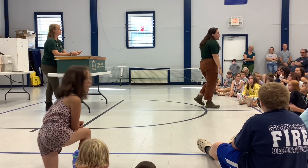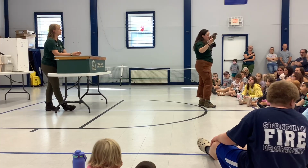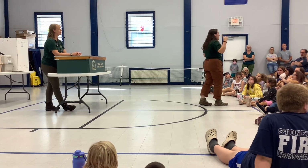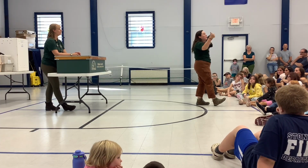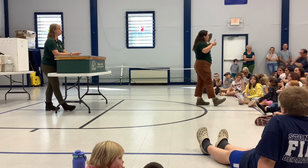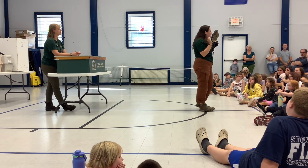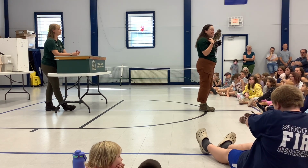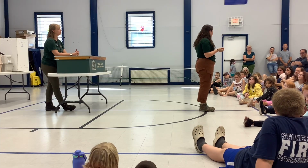We know some of our animals are kind of cute, but you do not want a bobcat as a pet. You do not want a screech owl as a pet. These animals are not good pets. So we just call them by their species name. So you have met Eastern screech owl, and you are now meeting Broadwing Hawk. Very creative names you have for them. Pretty good. All right, anything else about the Broadwing?